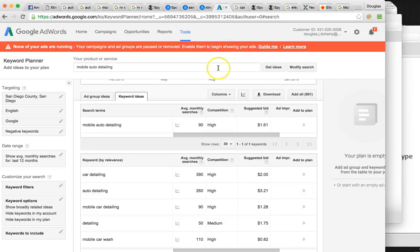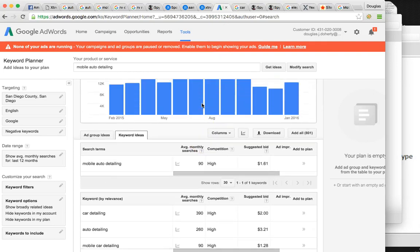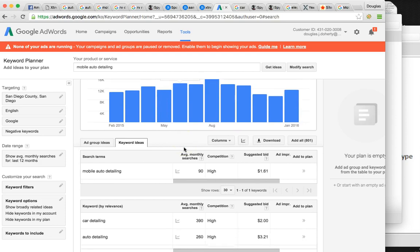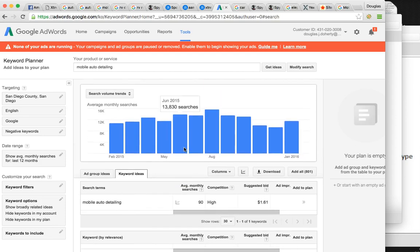All right, so more about keywords. Mobile auto detailing, it's a popular term. This keyword planner I'm using right here is specifically for San Diego. It's showing that for the month of March last year, there were about 11,000 searches for mobile auto detailing. Not bad. So if we had you ranked number one, could you imagine how much traffic you'd be pulling?